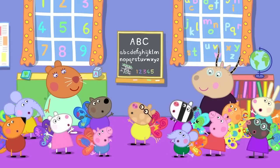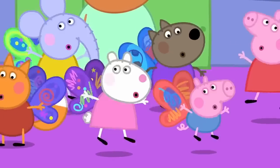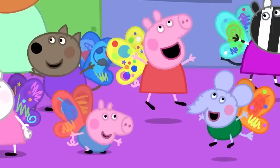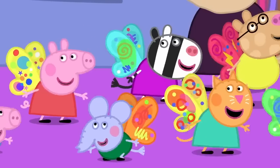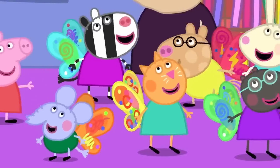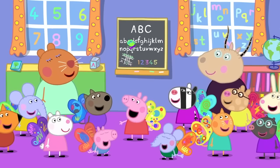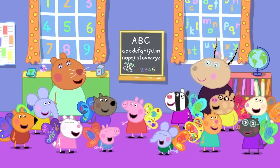Yes. We're all butterflies. We are little butterflies who like to play. We flap our pretty wings and we play all day. We are little butterflies flying through the sky and we flap, flap, flap as we flutter by. Peppa loves being a butterfly. Everyone loves being a butterfly.